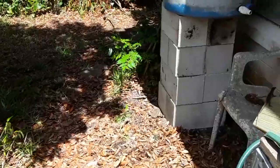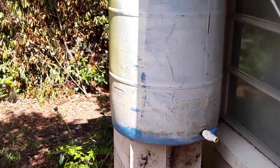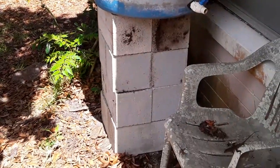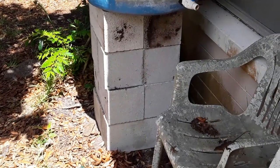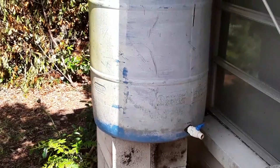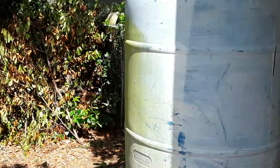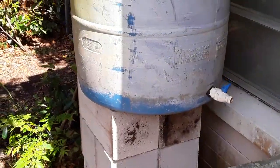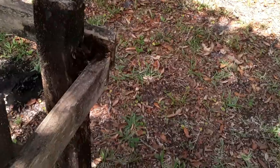And I was out here this morning trying to get one of my rain barrels up onto a more sturdy platform so I'd be ready for it. I emptied that thing out yesterday into a bunch of orange juice jugs. I think I filled up 50 of them. And now I have absolutely no rain to fill it back up again.